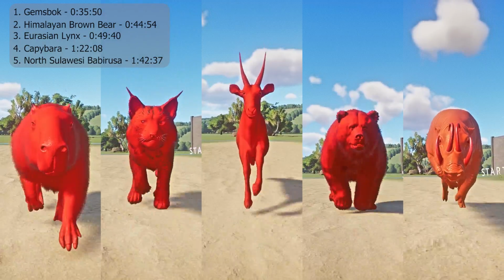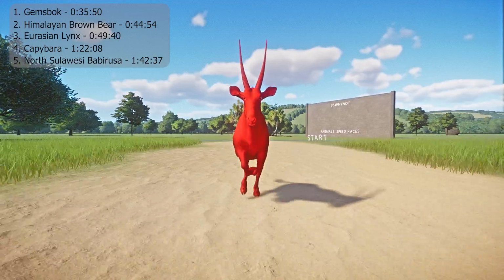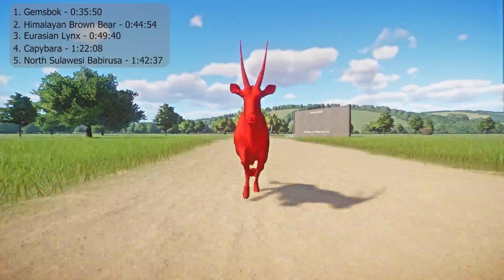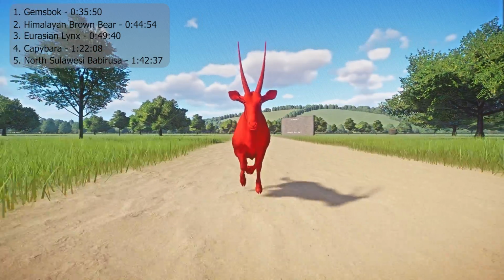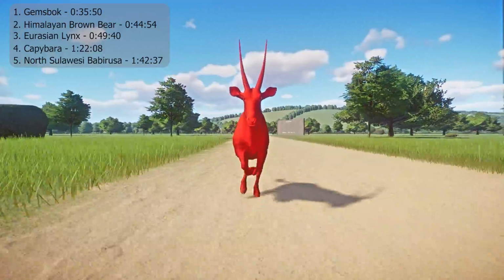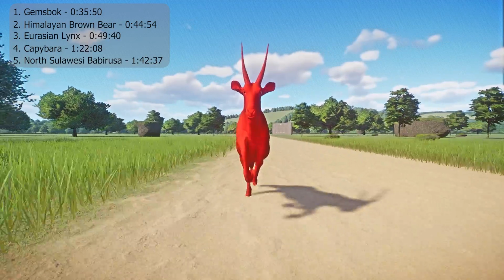The winner is the Gemsbok. Gemsbok can increase their body temperature to up to 45 degrees Celsius to cope with high environmental temperatures and prevent water loss through sweating and panting. Gemsbok have a low metabolic rate, so they do not have to drink often. They can go through most of the year without drinking and by retaining water from their diet.